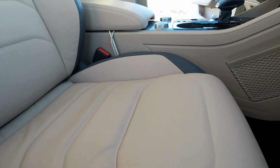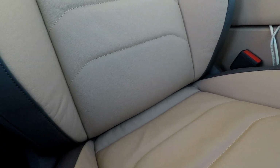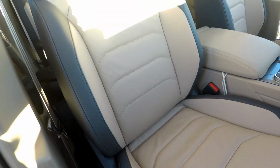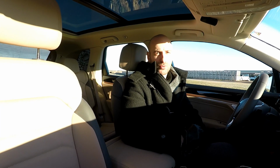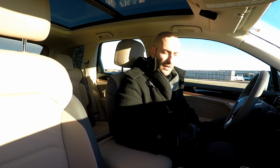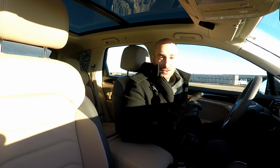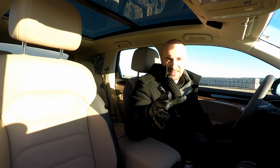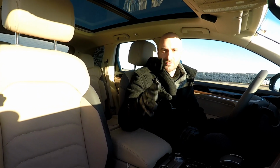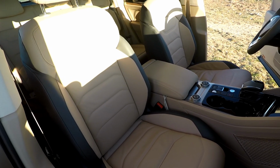They're really comfortable. We were driving 170 kilometers from the airport to the hotel, and I wasn't exhausted. I could have sat even for an additional 200-300 kilometers without a pause on these seats. It's really comfortable, but this is something that you expect from an SUV. And you have a massage function. If you order it from the option list, it's not standard, you can choose between 4 different massage functions. It's really nice for longer trips maybe.